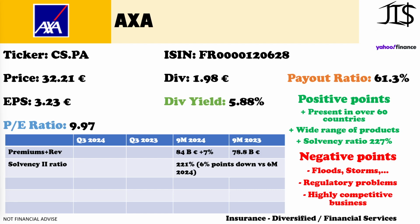Also, the money that they expect to need to pay out to customers that have damage through storms and so, they said that it was going to be okay, actually, much less worse than what they expected. Their solvency ratio dropped a bit with 6% points, but that's still 221%, so that's really good. But as you can see, not many numbers were given by AXA, so I can't say a lot about AXA actually.